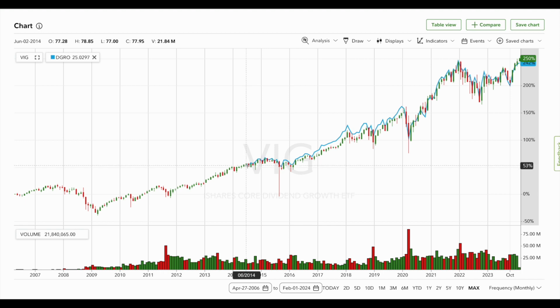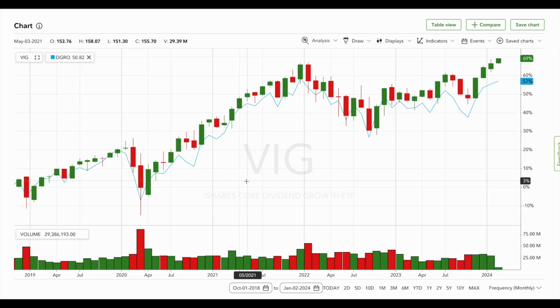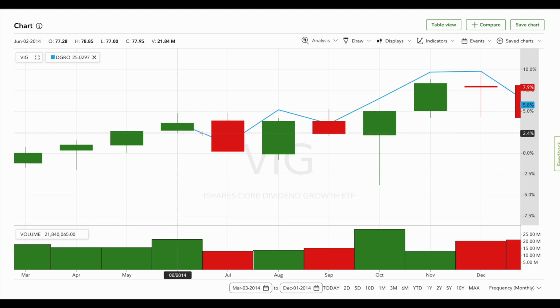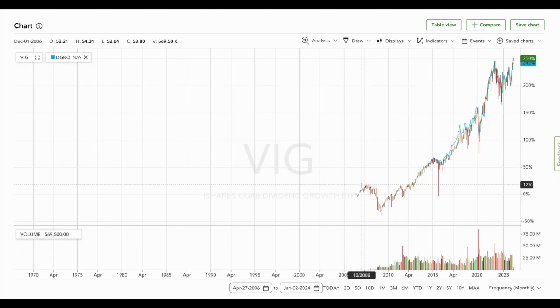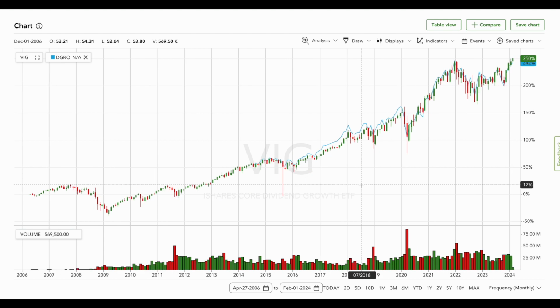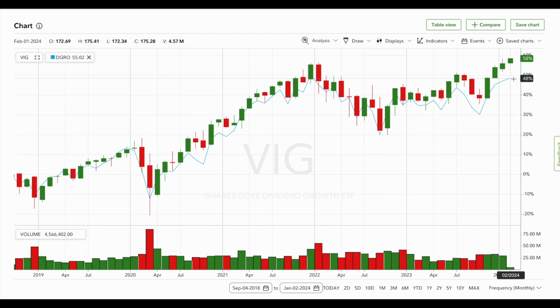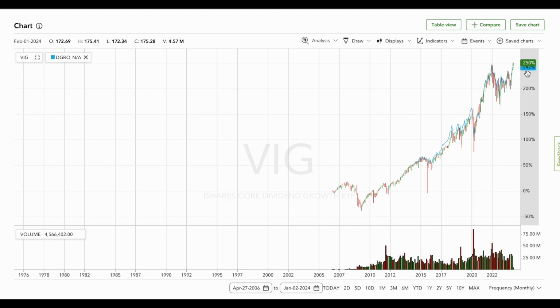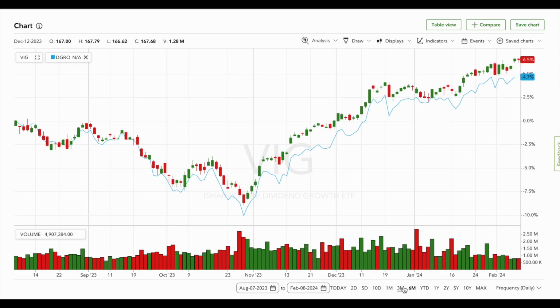Whereas DGRO, you can see this blue line right here. I'm going to zoom in to make it a little easier for you. This is where DGRO, the blue line, started in 2014, versus VIG, which has been around forever. I like ETFs that have a long track history. So that definitely weighs in, where VIG has been around since 2006 and DGRO since 2014. So over the whole lifetime, look at that percentage. It's like comparing apples to oranges at this point. You have 242% for DGRO from inception, and 250% for VIG. So there definitely is a slight difference, but overall, it seems like they're both really great funds.